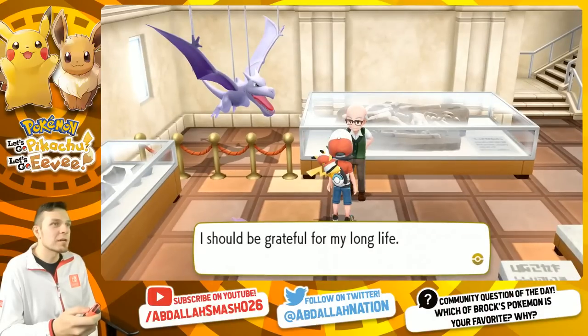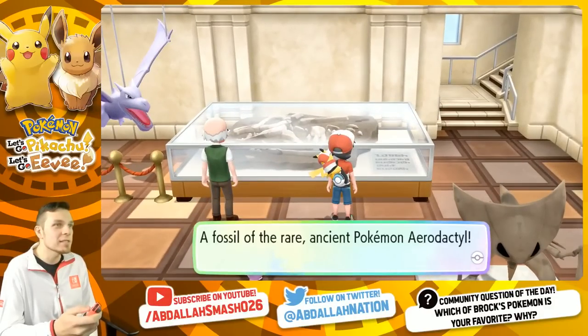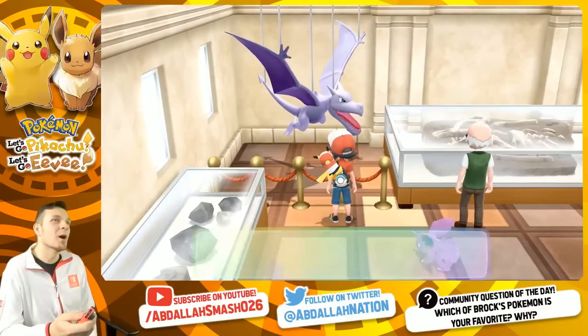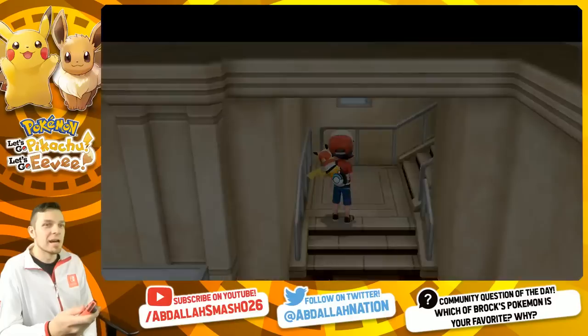Okay, I should be grateful for my long life. Never did I think I would see the bones of a dragon. Whoa, dragon bones? What is that, Dragonite? No, Aerodactyl being a dragon? Well, I guess technically, yeah. Sure, check out that Aerodactyl. Oh man, I can't wait for Aerodactyl. It's an ancient Pokémon. Oh, it's just a replica. Yeah, dude.